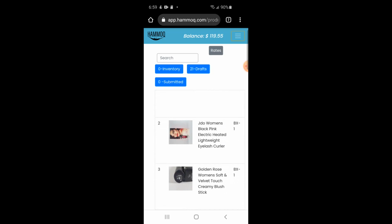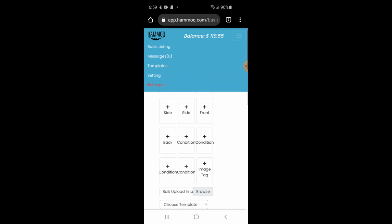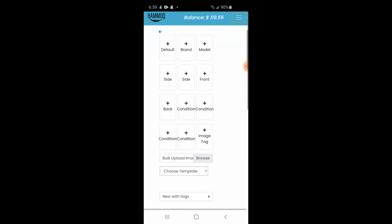Now, I already took pictures of my items. The way I used to do it with them was I would put some of the item specifics and everything on a whiteboard, but with this app, you don't have to do that. So I'm just going to go to basic listing. And here's what comes up.